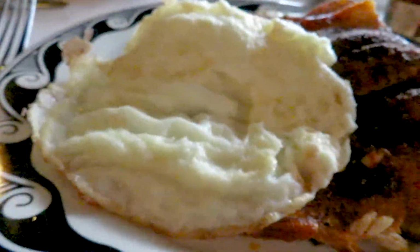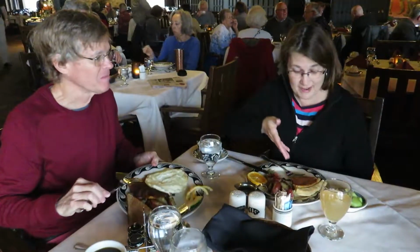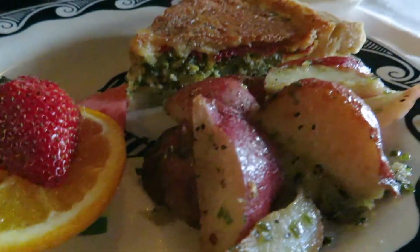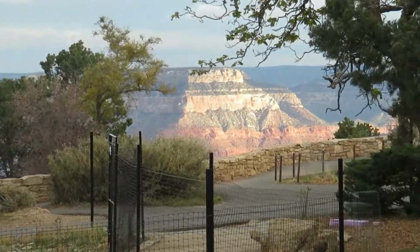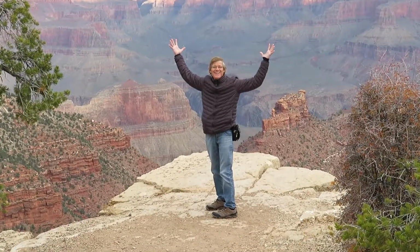We're at the El Tovar restaurant this morning for breakfast. This is apple cider. And what do you think? It's very tasty. John's got it. I have trout. Yes, trout for breakfast. Egg whites and potatoes. And I have quiche with kale and some potatoes and some fresh fruit. Everything is fantastic, as you overlook the Grand Canyon right outside our breakfast window. The Grand Canyon!